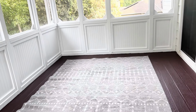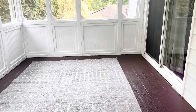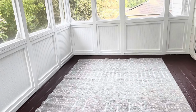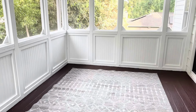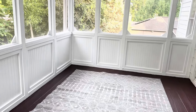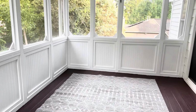Okay, so we have a clean slate. I ended up moving all the furniture out. I had to scrub my set, so it's outside drying. I was able to get some things from Restore and also the thrift store that I'm going to use in here, but I also need to get some live plants. I have two that I'm going to move out here because I did find baskets. So let's go ahead and start getting this set up.